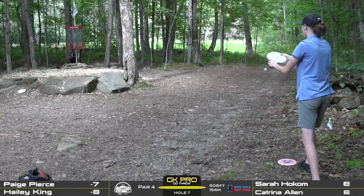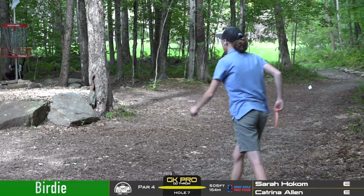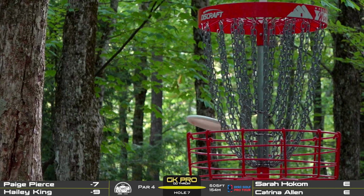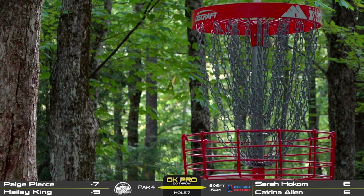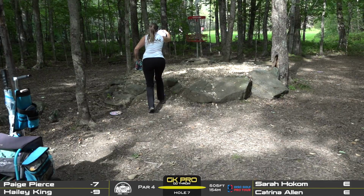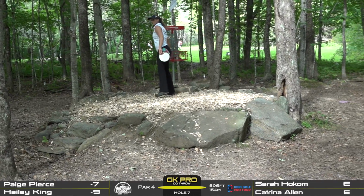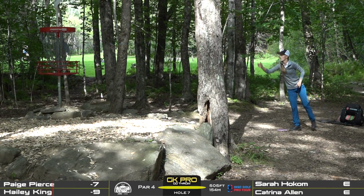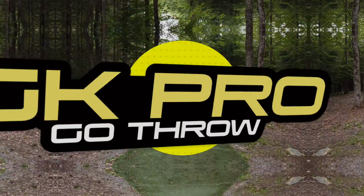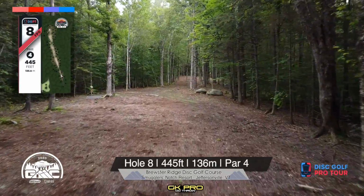Now Hailey's got to follow it up. She's just a couple feet inside of where Cat was. Yeah. She also makes it. Great birdies from these two. Just barely high enough. All right, Hokom will save the par, and this is my putt for bogey. So I will give another 2 to Hailey. That's 4 strokes in 2 holes. Actually, 5 strokes in 2 holes. So I really need to make something happen coming down this tough stretch of holes. Yeah, hole 8, 445 feet, par 4.